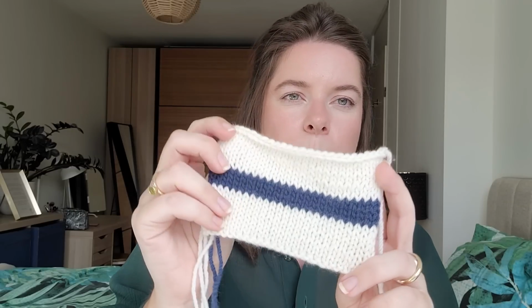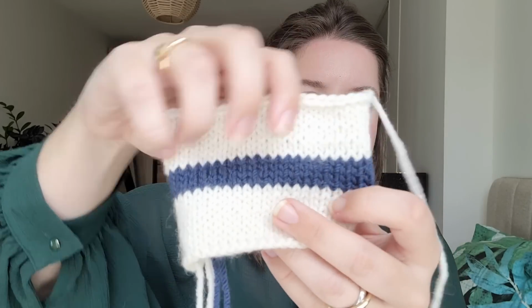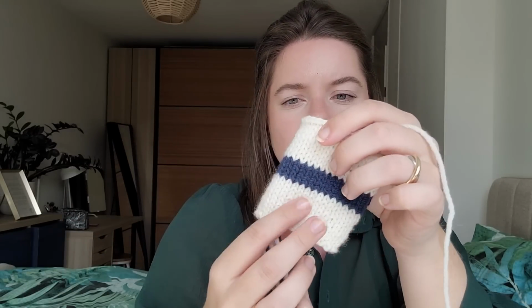So this is knit on needle size 3.5. The pattern says needle size 4, but I have to go down again, but I'm not surprised. I'm still 1 stitch too big, but I'd rather choose a size smaller than go down another needle size, because as you can see, it isn't see-through at all.